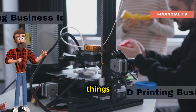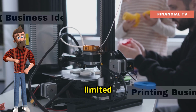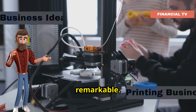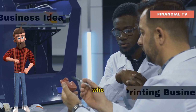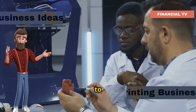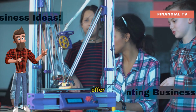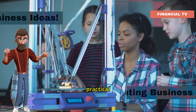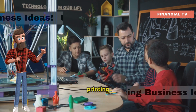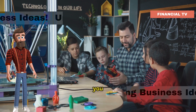One of the coolest things about 3D printing is just how incredibly versatile it is. It's not limited to one industry or a single type of person. Its reach is truly remarkable. Seriously, the people who need your services are as diverse as the objects you can create. From artists to engineers and everyone in between, 3D printing has something to offer for all kinds of creative minds and practical thinkers. Here's a glimpse into the wide world of potential 3D printing clients. You might be surprised at just how many different groups can benefit from what you offer.